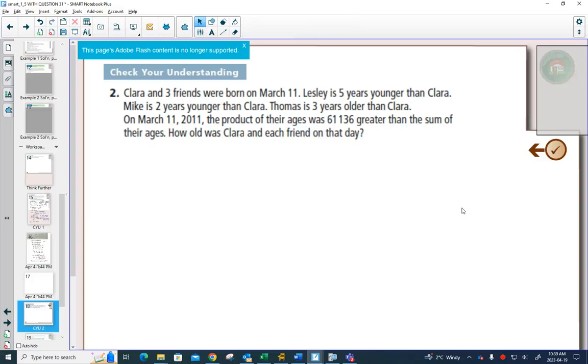Clara and 3 friends were born on March 11th. Leslie is 5 years younger than Clara, Mike is 2 years younger than Clara, and Thomas is 3 years older than Clara. And instead of asking Clara, hey Clara, how old are you? You happen to know the following information. You don't know how old Clara is, because you never bothered to ask her, but you somehow know that the product of their ages is 61,136 greater than the sum of their ages.